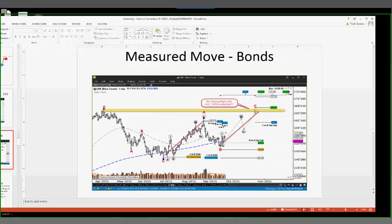You're jumping ahead of me, JK. Yes, it does. Yes, it does. Yes, you're right. JK is pointing out, yep, you can see how the log scale is going to change the measured move targets.